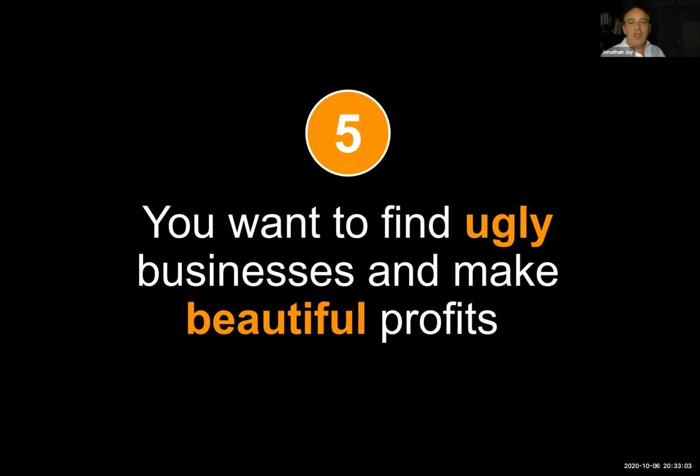And number 5, you want to find ugly businesses and make beautiful profits. I love that. You want to find ugly businesses and make beautiful profits. Don't go after the app development and the latest bit of technology and the things that are exciting, sexy businesses. You want to find boring, dull businesses that just make money every single month and every single year. Businesses that people don't even notice, don't even know exist, but just behind the scenes are making money every single month.